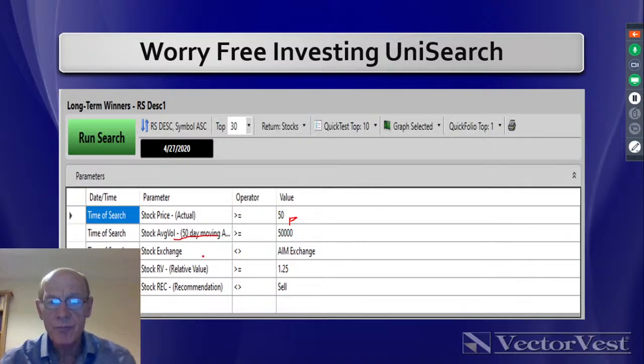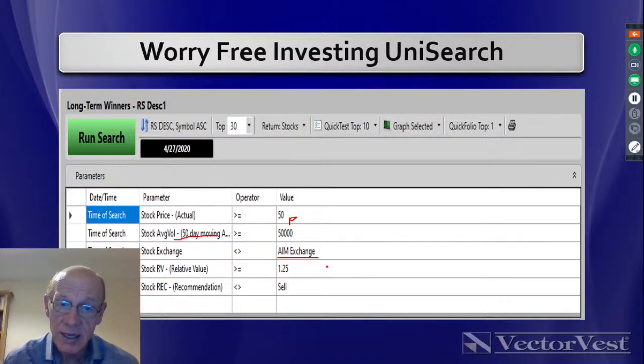The stock exchange in this, and this is a little old, I've said that double arrow means not. I'm not looking at AIM, although recently in my own worry-free investing, I've added AIM because I found that there's some great little companies in AIM, and that Cape Tech, in fact, is an AIM stock. Very importantly, the relative value should be greater than 1.25, and the stock, again, that little double arrow means not on a sell, and that means it's on a buy or a hold. And the shares that come out of this, I'm sorting by relative safety and bringing the safest stocks to the top of the pile.